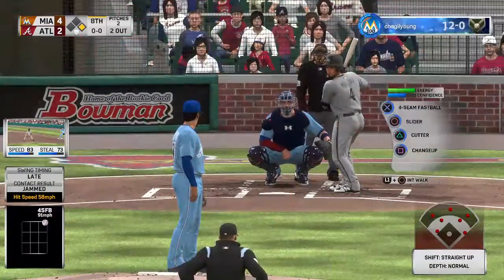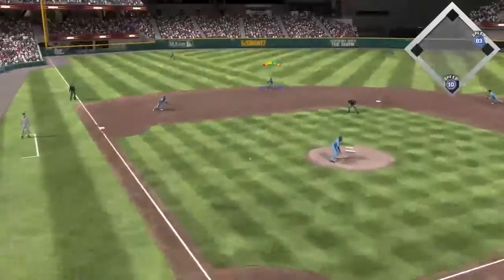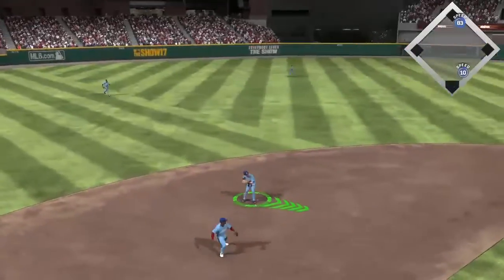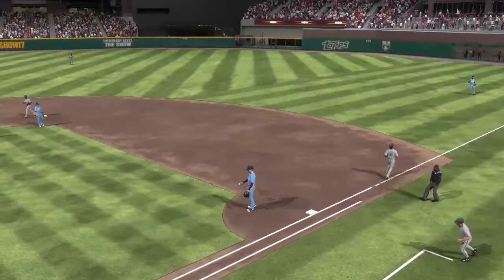Here's the catcher, Yadier Molina. He could really use a knock here. 0 for 3 in the game so far. Grounded to short. Swanson scoops it up. Throw to first will get him easily, and the side is retired.